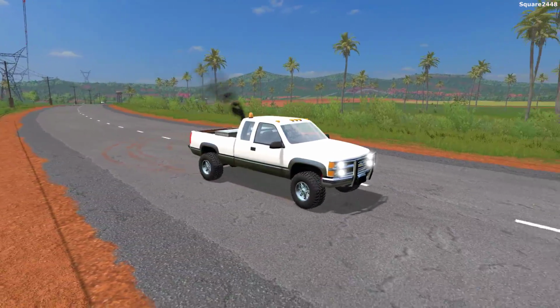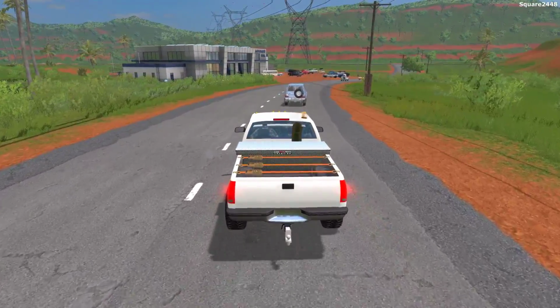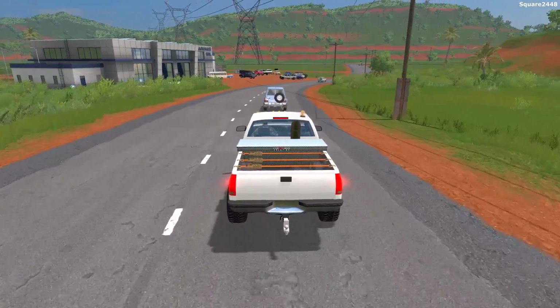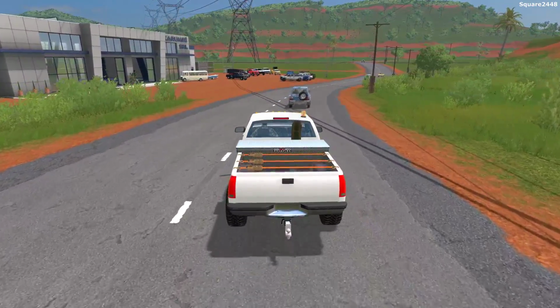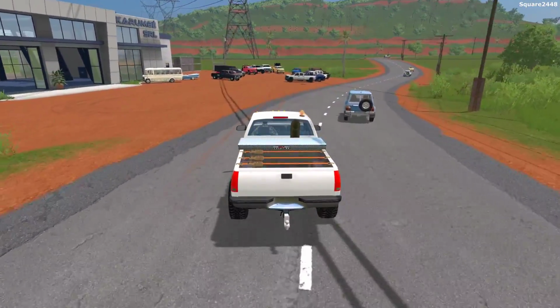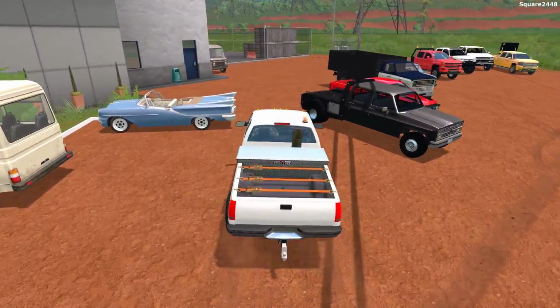Now, I did do mod reviews on all of these if you guys would like a very detailed look at each and every one of them, but I am just showing you guys why I do like all of them. And like I was saying, I do appreciate the modders. Without them, we would not have these epic trucks that I use, and all of you guys get to use for fun, and I get to do some epic videos with them.